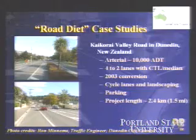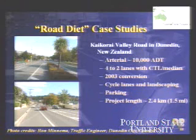Dunedin, New Zealand, Kaikorai Valley Road. This is an arterial with 10,000 ADT, in an area of mostly residential with businesses along the roadway. It was also a connection between some of the suburb areas and downtown Dunedin. This was a 4-lane roadway that went to 2 lanes with a center turn lane and median. They alternated the turn lanes and median. You can see a median in the photo. And they used the extra width for cycle lanes and landscaping.